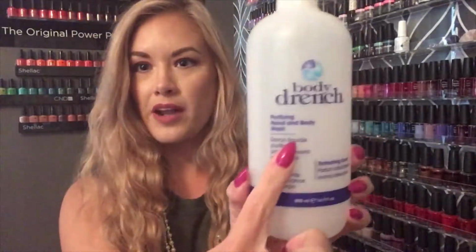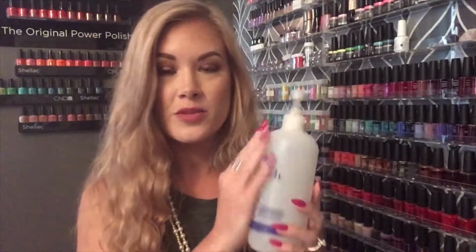The second thing is the Body Drench Purifying Hand and Body Wash. I think I've shown this in an empties video at home before. I love this hand wash. It's super great. It smells good. It goes a long way. I think I might buy one of these in a year, and then sometimes I buy the smaller ones that are vanilla or lavender and jojoba or something like that, and I go through those ones super quick. So I love these. I'll probably buy that again. Usually I pick up a couple of bottles of that when it goes on sale.